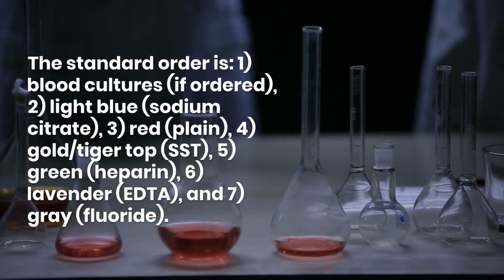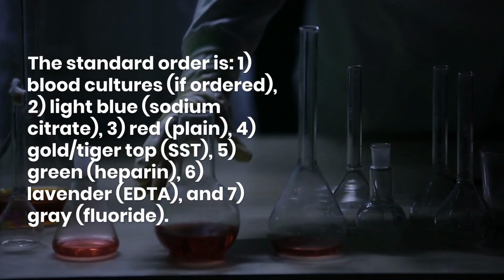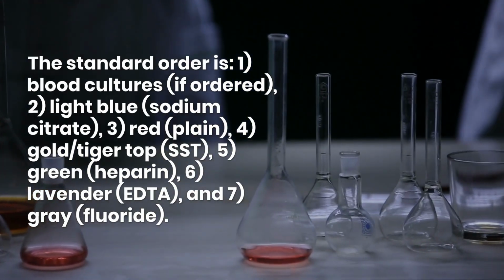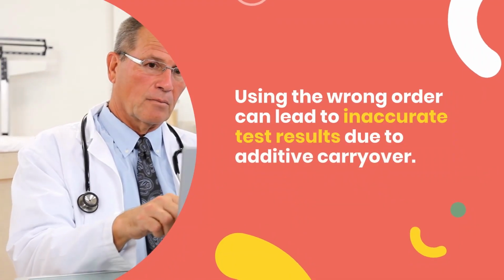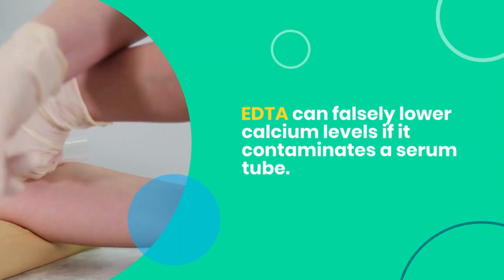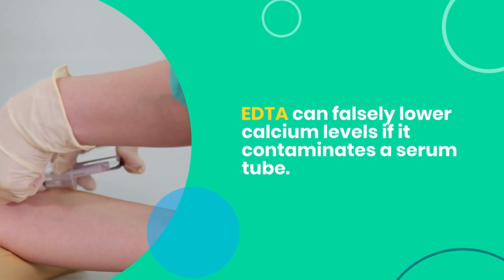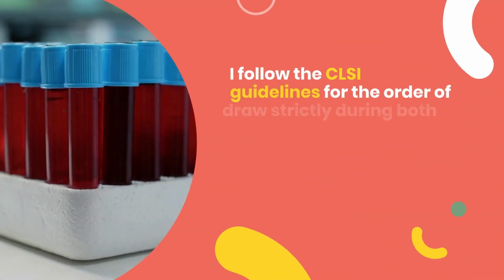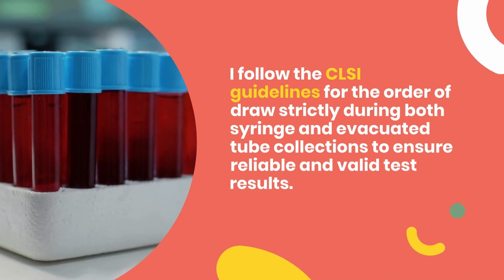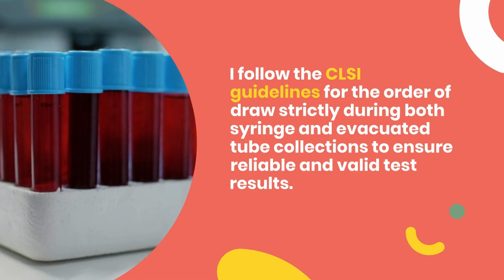3. Red plain. 4. Gold/tiger top SST. 5. Green heparin. 6. Lavender EDTA. And 7. Gray fluoride. Using the wrong order can lead to inaccurate test results due to additive carryover. For example, EDTA can falsely lower calcium levels if it contaminates a serum tube. I follow the CLSI guidelines for the order of draw strictly during both syringe and evacuated tube collections to ensure reliable and valid test results.